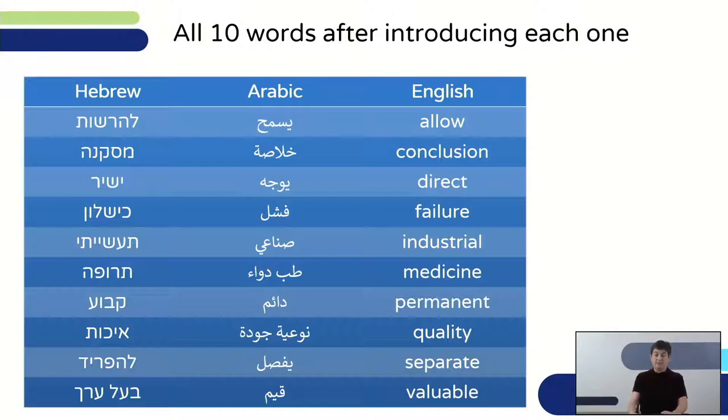Permanent. P-E-R-M-A-N-E-N-T. Perma, as a prefix, means something that's solid, unchanging. Permanent is something that's going to stay forever, or as close to forever as we can imagine. Permanent.